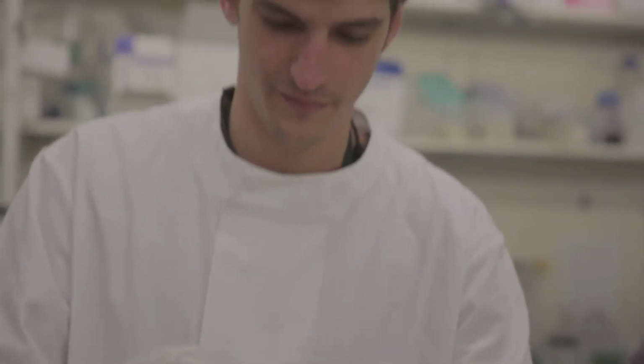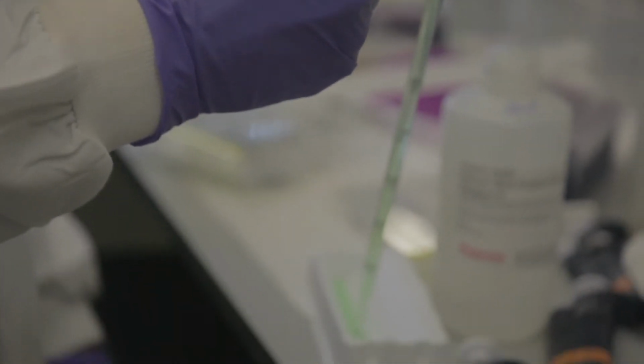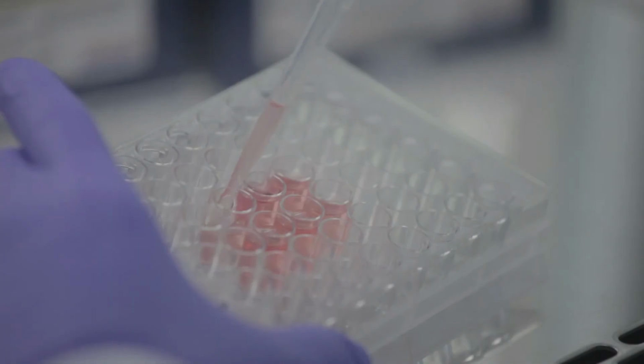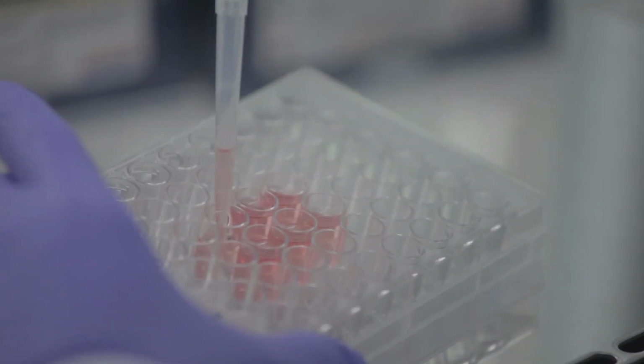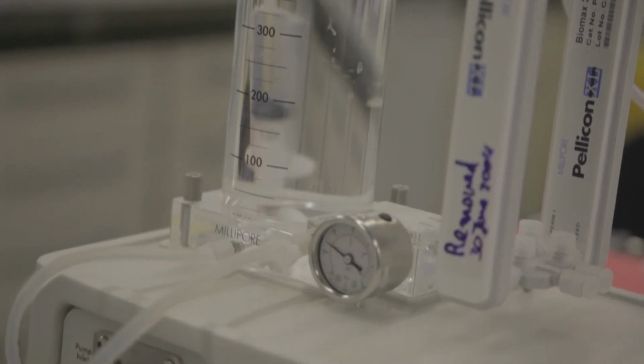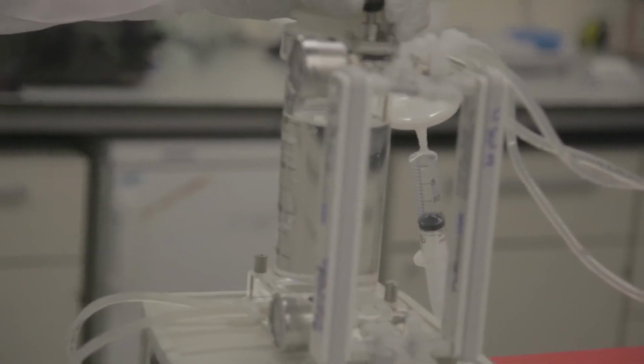We are also at the forefront of developing personalised cancer medicine, whereby the individual makeup of a specific patient's tumour is analysed and a programme of treatment can be put together that is individually tailored to that specific person and the makeup of their cancer.